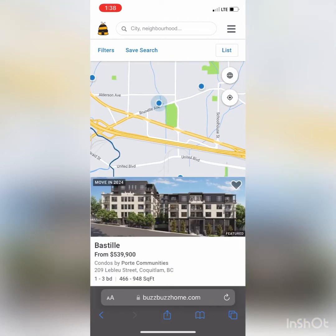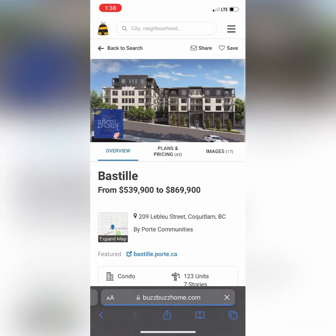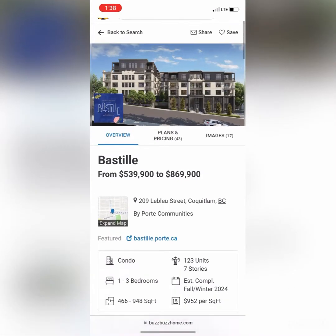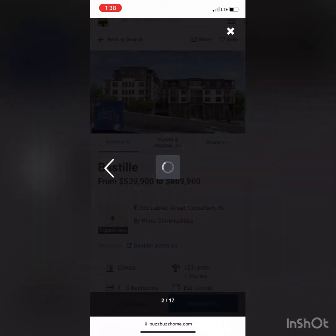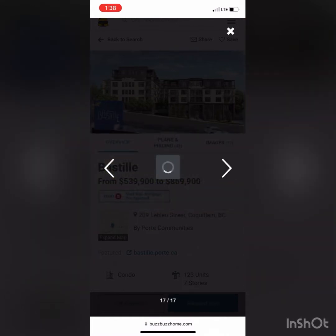So let's look at this one on Brunette. It's called Bastille. The price starts from $539. So this is the type of price we want to look at. With the $50,000, we're looking at about a 10% deposit. Sometimes it can be 5% up front, 5% later, or just 10% right at the start.